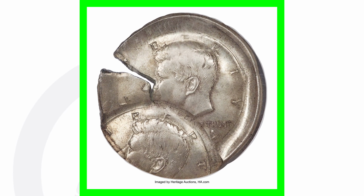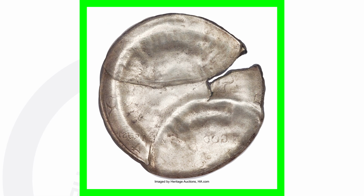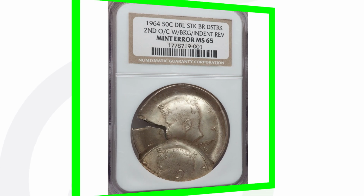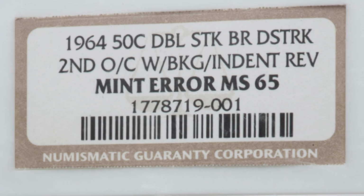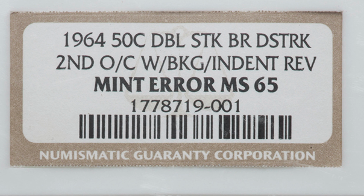Alright, here's another 1964. Now this one is pretty extreme here. It's been double struck, broad struck, second strike being off center. It's got an indent. It's got all kinds of stuff going on here. Man, that is just an amazing, amazing error coin there. Could you imagine having something like this? This coin sold for over $3,500. That is awesome.